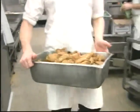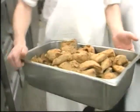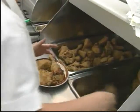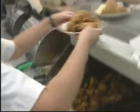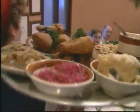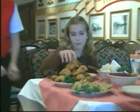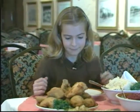I normally like eating the legs because it's the only part of the chicken that I can eat with my hands, because I don't like cutting up the meat because it takes a lot longer. I like picking up stuff with my hands. The end result of all this hard work is a delicious meal that over 1 million people each year enjoy. From the Bavarian Inn in Frankenmuth, I'm Shelby Johnson reporting for YPR.